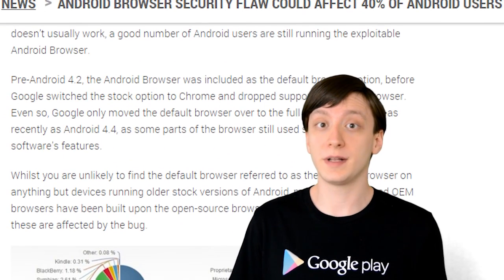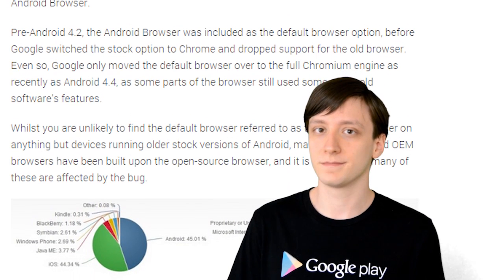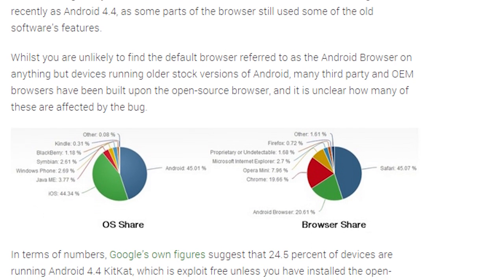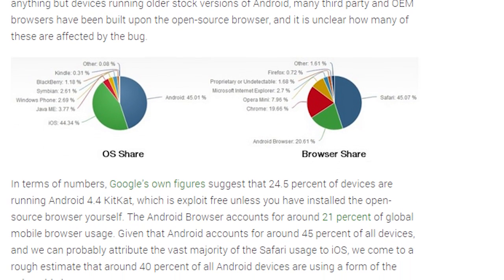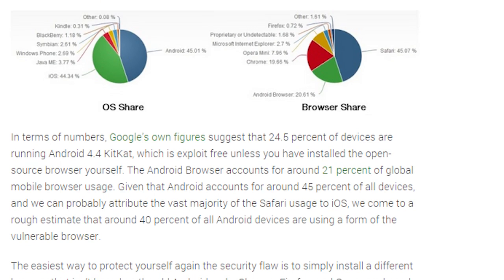A new security vulnerability found in the Android browser may affect up to 40% of Android users. I make it sound worse than it really is. The security flaw was found in the old AOSP stock Android browser. It allows certain JavaScript code to get past the browser security and cause some issues. The fix is really easy because all you need to do is change to a different web browser and you're totally safe again. For those keeping score, Google recommended Google Chrome.